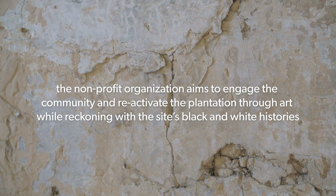What could the house mean? Will there be a new purpose for the house? How can the house help the community?